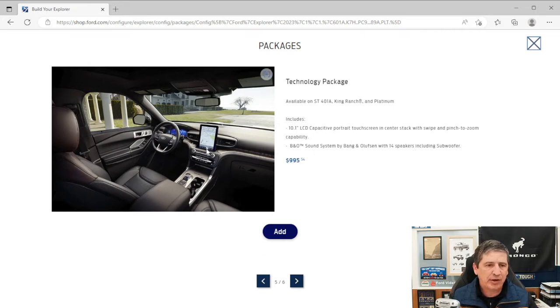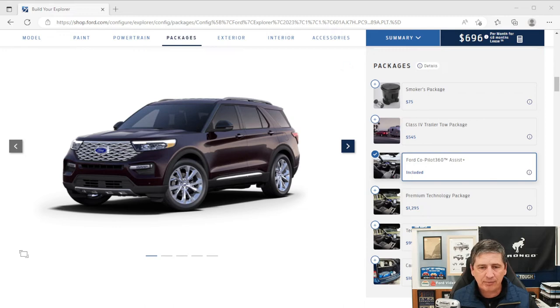A lot of people would rather have that 10 inch screen versus the other. So you have this option with this package to go with either one of those two screens. And when you go with this one, you gain two more speakers as well. So that package, again, is available on the King Ranch and the Platinum, on Platinum with the 600 or 601A equipment group.